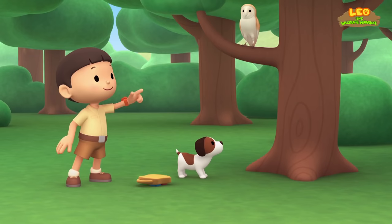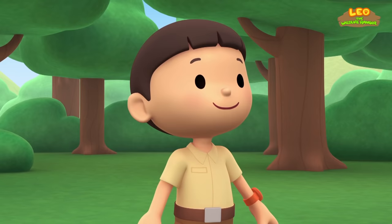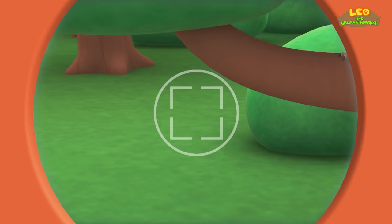Hey, it looks like an owl. But it doesn't sound like the owl from my toy. You know what we should do? Let's take a photo and send it to my sister, Katie. She is also a junior ranger.